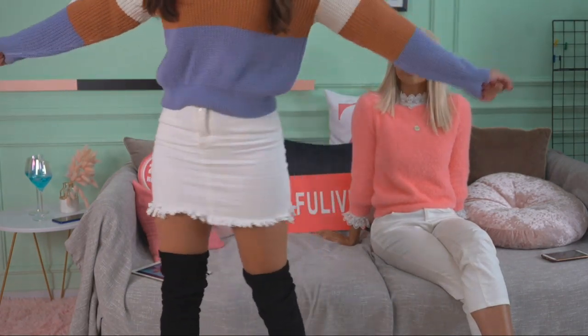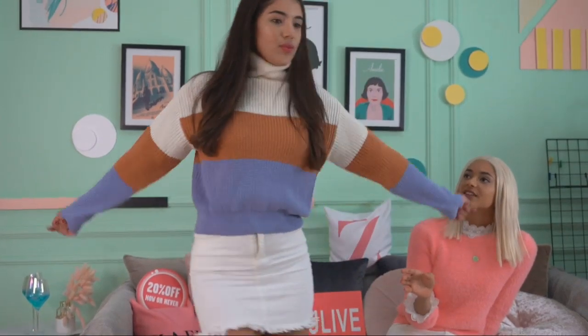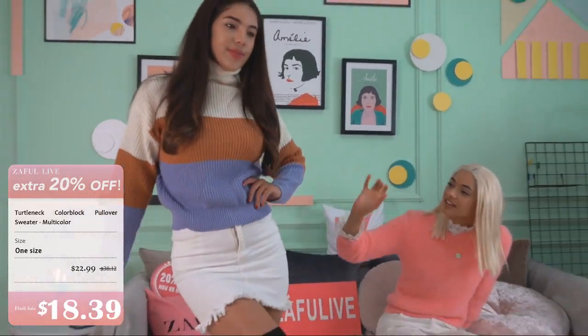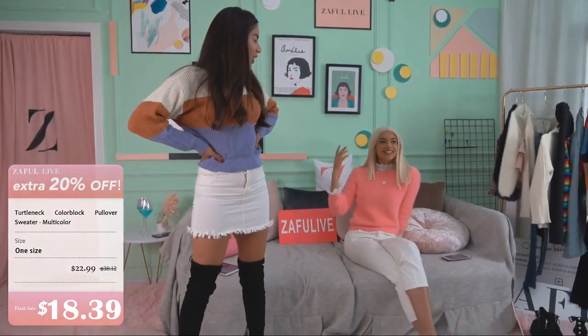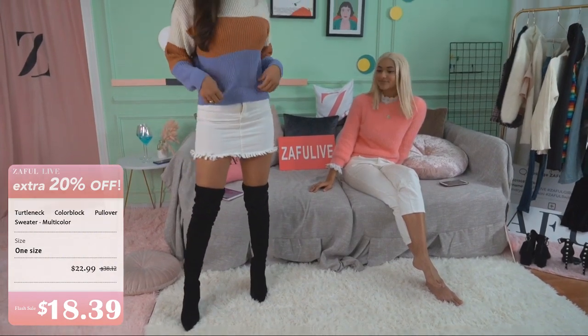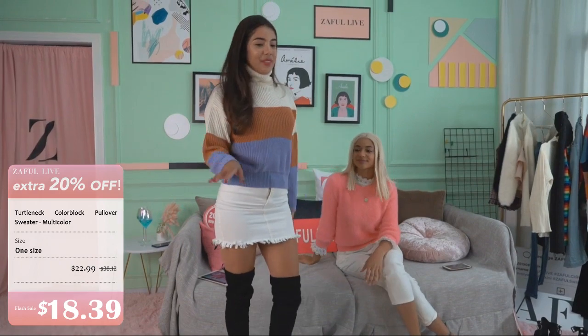So this is my outfit for today. You know what this reminds me of? Coffee. Just coffee. It's like that brown and the lavender color. Coffee to me. I kind of look like those Instagram models, you know what I mean? Grab a cup of coffee. We don't have one right now.